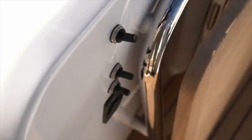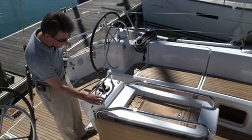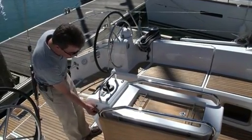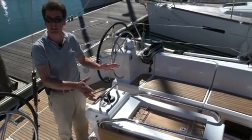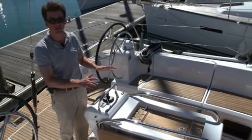You'll see here that we have some switches on the side of the cockpit table, and these switches operate the indirect lighting that we have here on the top of the table. It operates the indirect lighting that we have around the table base, so very nice in the evening you can light up the flooring of the cockpit, or even when at sea, to give you better visibility during the night without giving you direct light.